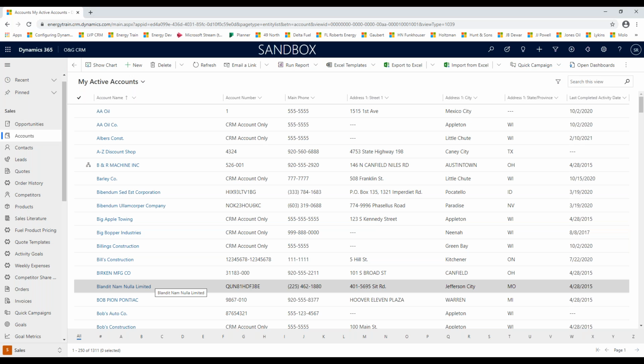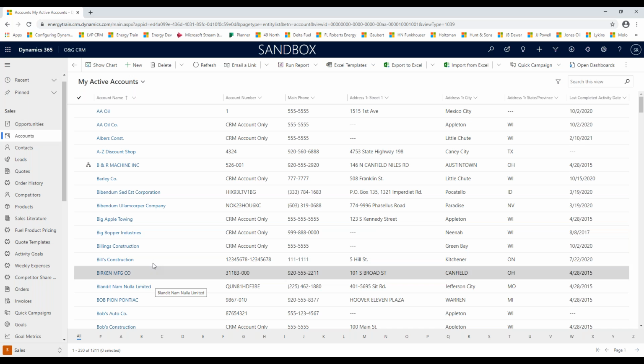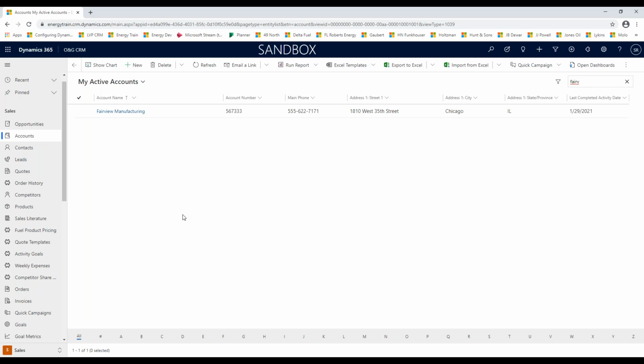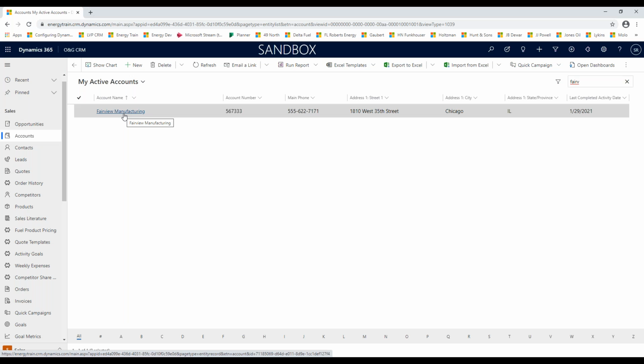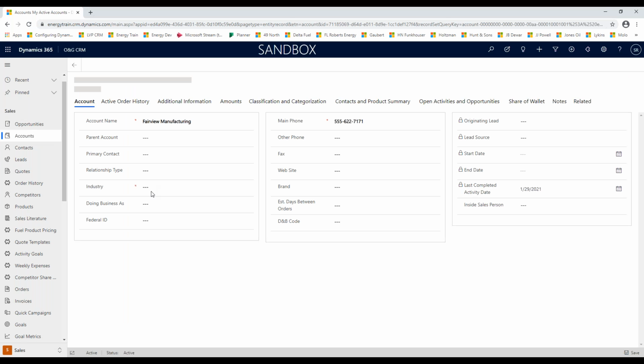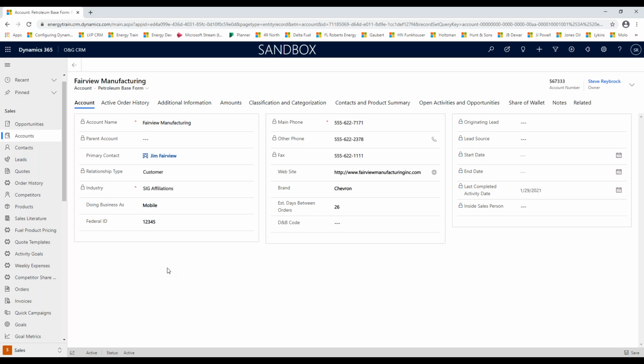So the first item was really talking about that 360 view of a customer. So the best way to do that is really to pull up an account or a customer. So I could do that a number of different ways. I'm just going to use one of the search features. There's a number of different ways to search for accounts, but I use this Fairview Manufacturing quite a bit because they have a lot of data out there. So I'm going to go to Fairview Manufacturing and just open up this account. So I searched and I clicked on it.